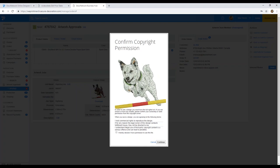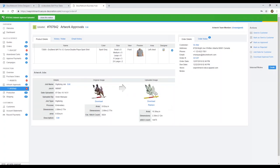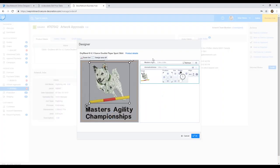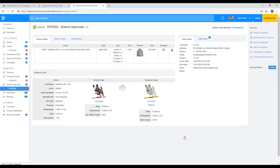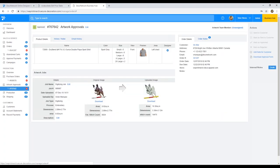All right, so here's the digitized version. You can see it has that stitch preview, again, powered by the WILCOM engine. And once we drop that in, we'll see it's replaced the original. We can go ahead and pull it up into the designer just in case there's any adjustment that needs to be made. We might need to shift that if the sizing is a little bit different, but it looks fine, so we'll leave it as is. So we'll cancel out of that. And again, you have the option to send to the customer. For now, since we're doing all this in the back end, we'll just mark it as approved from here. So we'll say mark as approved. And this is going to go ahead and clear that step from our production workflow.